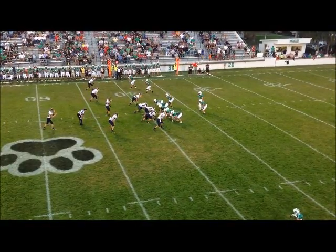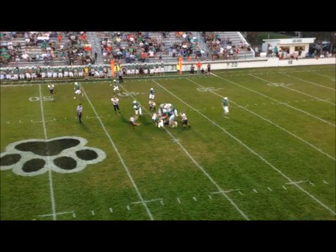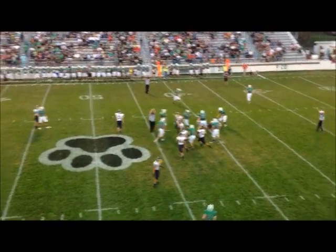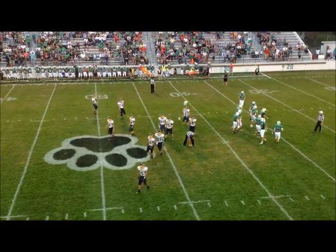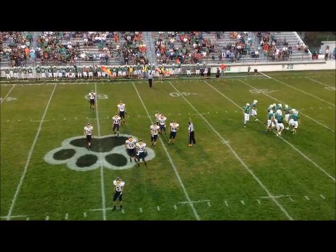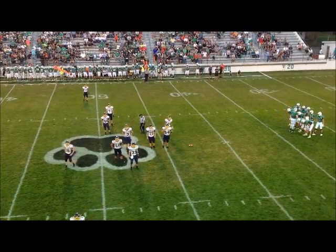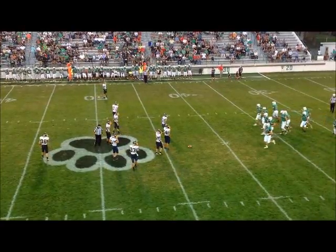3rd and 1 on the 39-yard line. Caleb Hoyne brings it under center. Takes the shotgun, hands off to Ryan Harder. He gets the first and more. Takes it up to the 43-yard line. That's a gain of 4. That's a Vogel Bake Shop first down for the Bulldogs. Ryan Harder with a good 4 yards there. First down and 10 from the 43 for Celina. Our first Vogel Bake Shop first down of the ball game.